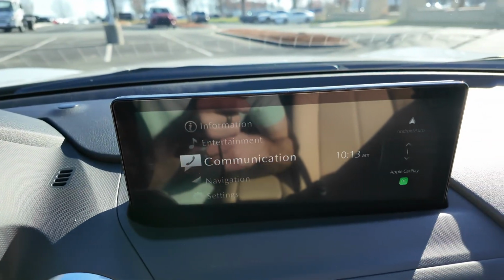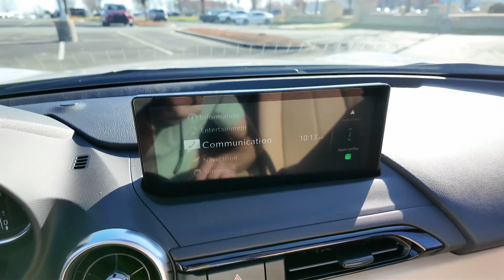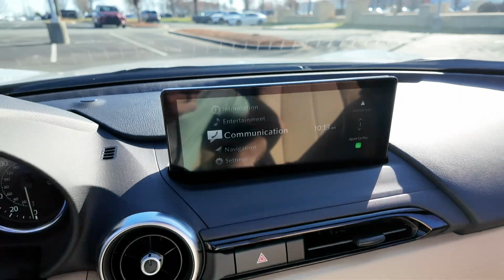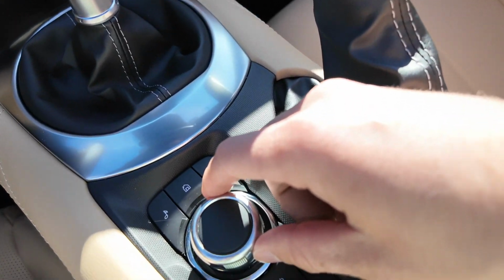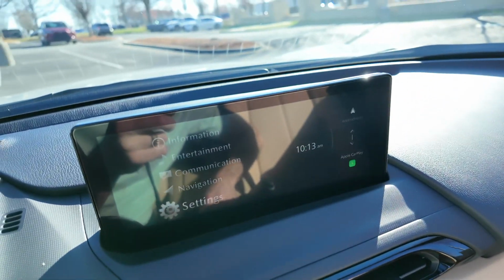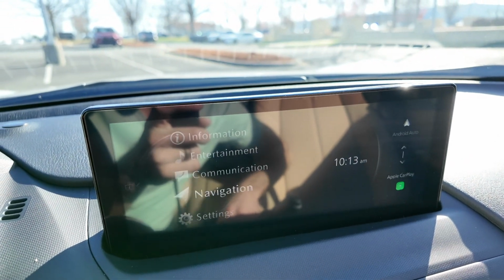And then working our way to the infotainment system, this is a bit interesting because it's not a touchscreen system for all of the normal Mazda adjustments. So to go through all of this, you need to use the controls down below. There's a rotary dial and a few shortcuts above that. So you can use that, of course, to get into all of this information.